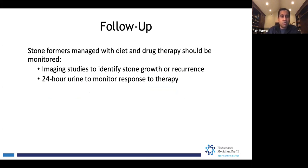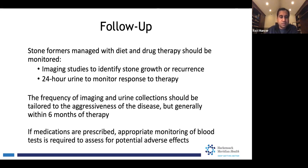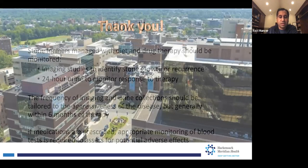24-hour urine collections are always performed generally to monitor response to therapy, whether it's diet therapy or medication therapy. And the frequency of imaging and urine collection should be tailored to the aggressiveness of the disease, but generally within 6 months of therapy. So if you obtain metabolic evaluation with blood work and urine evaluations, and you prescribe either diet therapy or medication therapy, you should typically obtain another 24-hour urine collection or collections at about 3 months or 6 months. And if there's a correction of their abnormalities, you can follow them up in a year and yearly thereafter. If medications are prescribed, appropriate monitoring of blood tests is also required to assess for potential adverse effects.